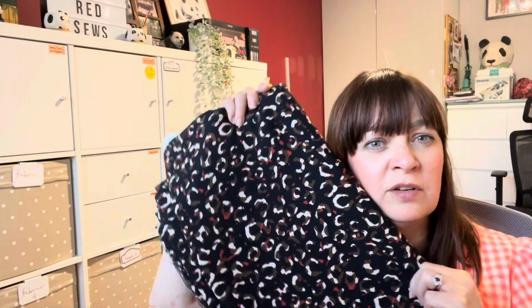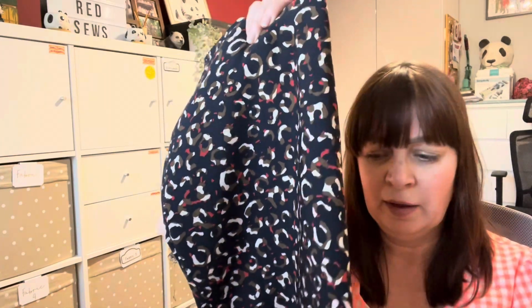I just bought 2 meters of that because I thought that would make a nice blouse, possibly for work or something like that. So yeah, I'm quite pleased with that, and it actually feels really nice quality. So that was just £9 a metre, so that was quite reasonable.